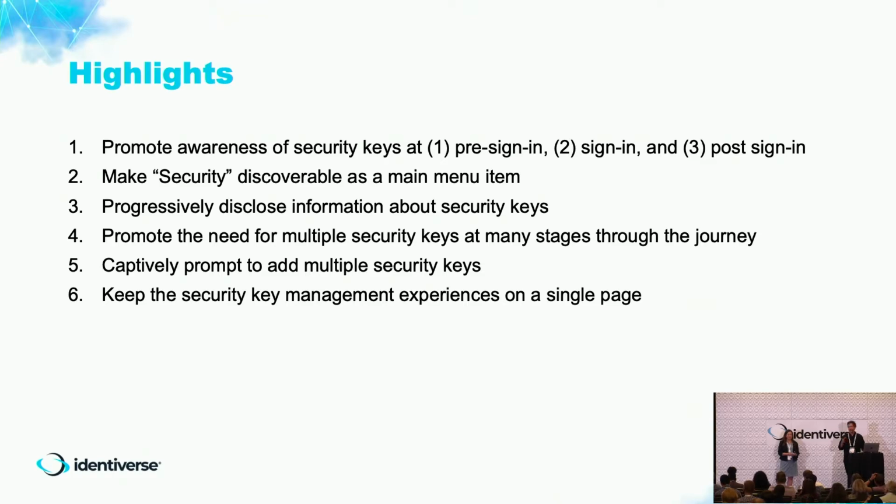Keep the security key management experiences on the page and on a single page. It was really amazing when we looked at different deployments where the management of the keys was kind of buried within several clicks. Or I could see that I registered a key, but I didn't see the name of it. I had to click into a modal box. Or I couldn't see when it was last used. Or I couldn't figure out, I know that I have some keys, the website says I have some keys, but how do I remove it? How do I add another one? It seems really simple, and it is ultimately, we want to keep all that management experience on a single page. Have all the information there, have all the interactions there, everything's discoverable, nothing's hidden behind a click or hidden in a modal box that you have to click into.